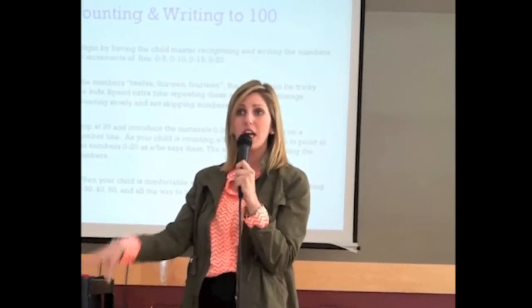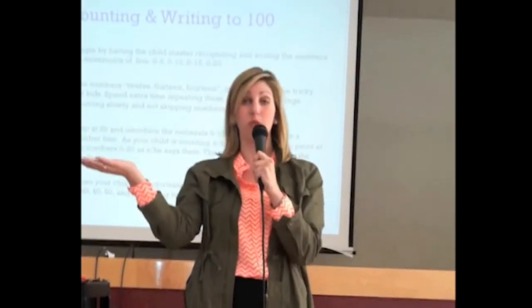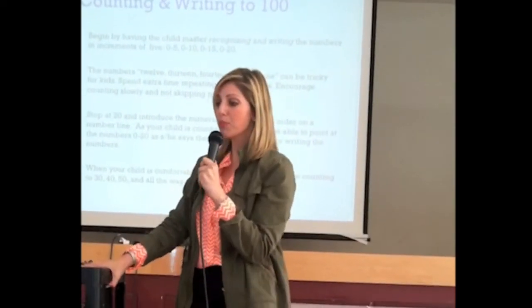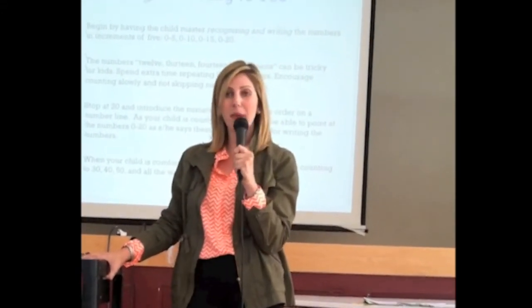Important to pay attention that when they're counting, they count in a specific order, smaller to larger. If they're ready to, they can count backwards once they have their numbers going forward. They will count all the way to 100 in kindergarten, so go ahead and just keep counting with them now.